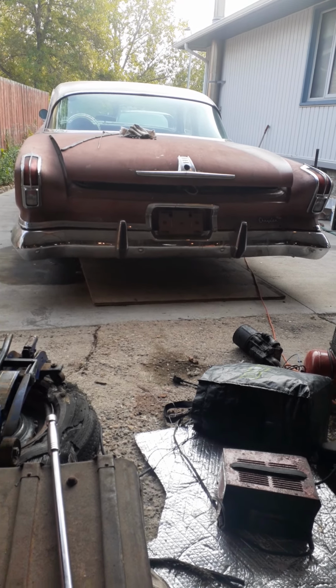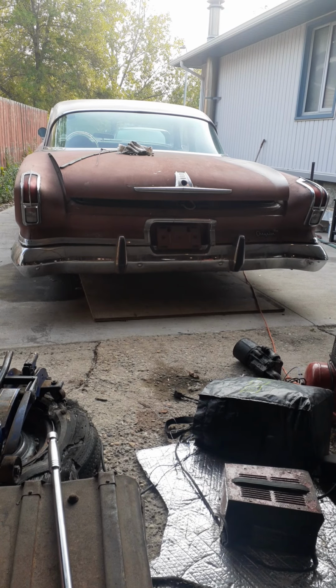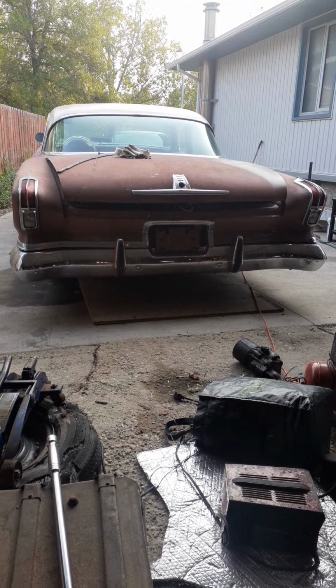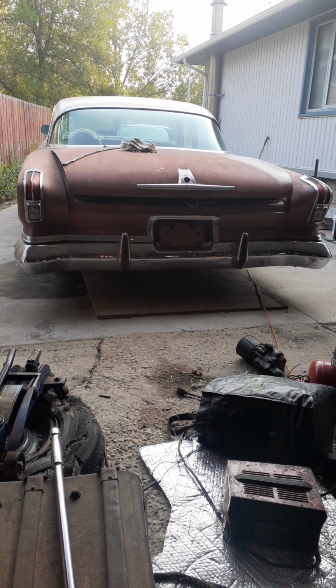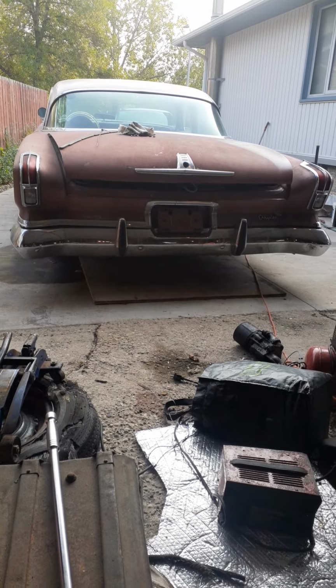By the way, the frame underneath is all just absolutely beautiful. Subframes are good. All the rear suspension's good. Front suspension's good. Like, it's not all rotted out or anything like that. Gas tank is actually still good. Full of varnish, mind you, but it is still good.